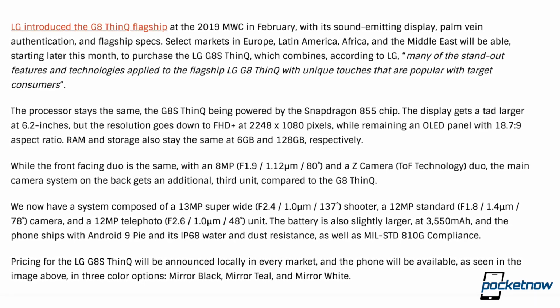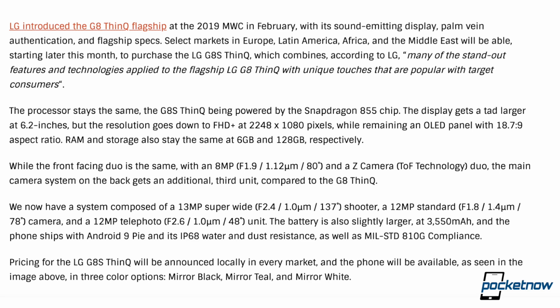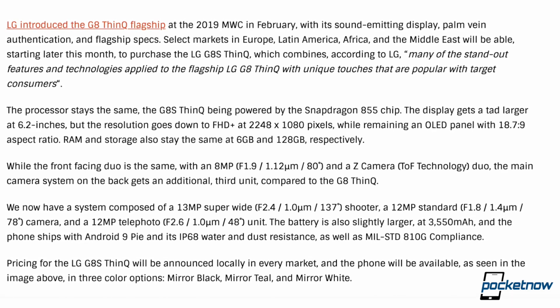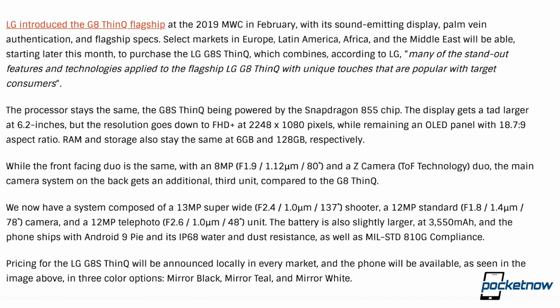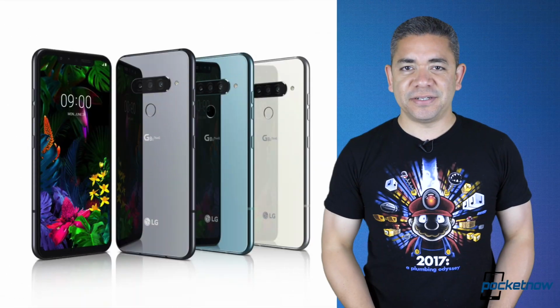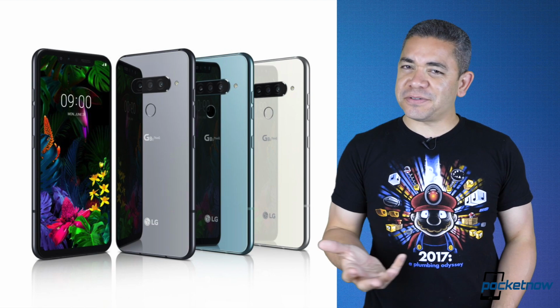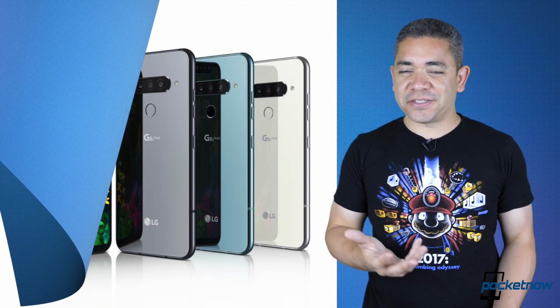I mean, we saw images of this phone, but we thought it was fake, but apparently it's not. The system now packs a 13 megapixel super wide, a 12 megapixel standard, and a 12 megapixel telephoto. Obviously, we'll keep you posted, as we haven't heard from those review units either. It's very interesting that LG is launching another device just out of the blue.